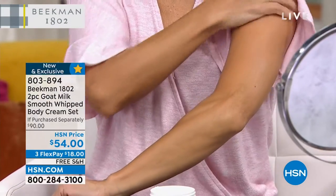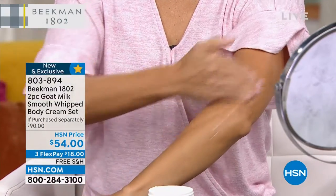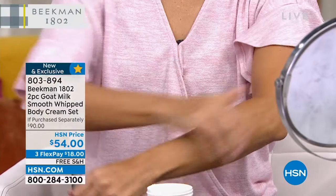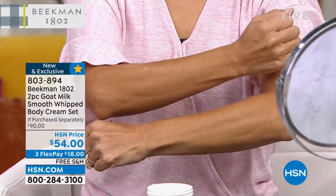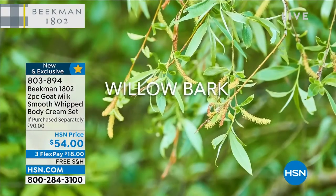This is new, this is exclusive, this is completely fragrance free, no phosphates, no parabens, no petroleum, no sulfates, and it's suitable for sensitive skin. So that's a big deal. So if you've got sensitive skin, give this a try. There's lactic acid and AHA. It helps exfoliate the skin and hydrate. So it's actually doing things.